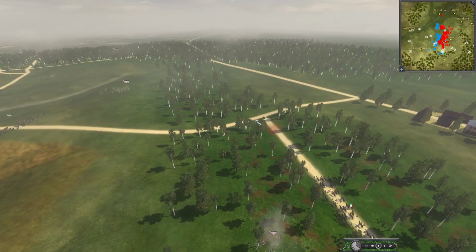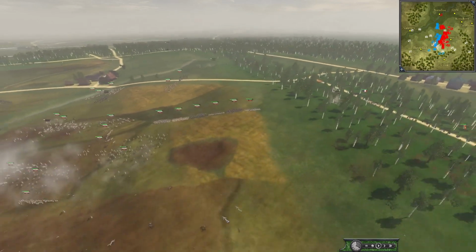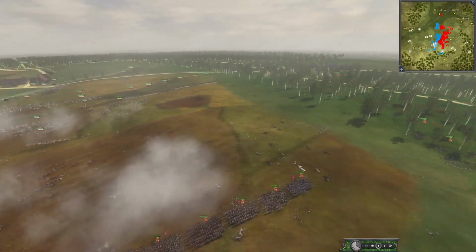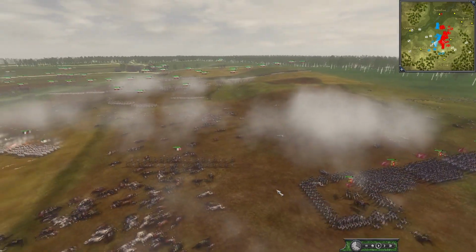All right, I don't know if these guys can see the mine, but I'm going to keep an eye on that, guys. I do not want to miss that. A glorious victory, sir, is soon to be yours.